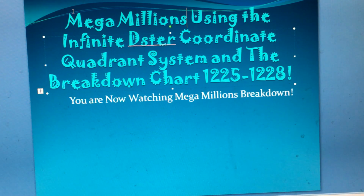And let's look at the breakdown using the Quadrant system for Mega Millions.